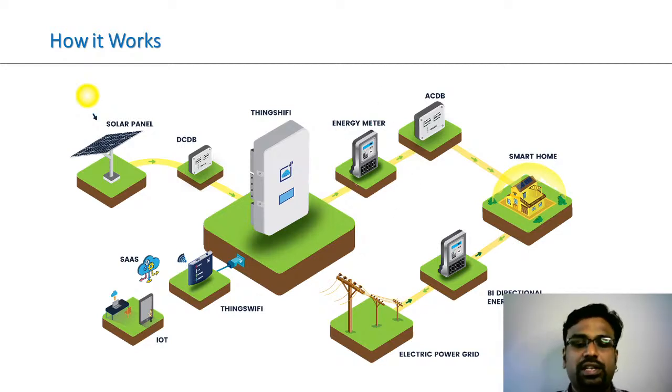I have drawn this for the explanation's sake. It shows how much energy is being generated. Our inverter has that built in, so there is no need to connect this energy meter in an actual installation. And this is the AGDB, and from there is the home where all the loads are. If there is a load, it will be utilized here. Otherwise, whatever energy is generated will be pushed back to the grid through a bidirectional energy meter. If you look here, the arrows are all single directional, and here is the bidirectional. If the consumption or demand is more, then it will take from the grid as well.